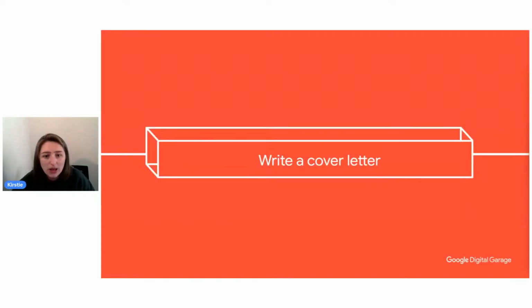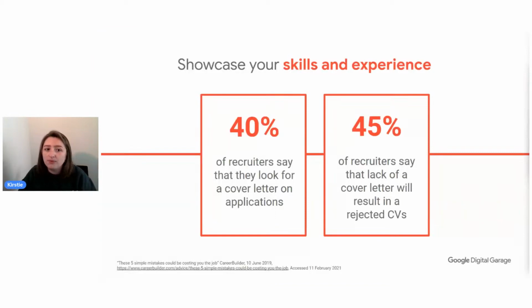So moving into part 2, thinking about a cover letter. Now, it's really interesting because a lot of people don't spend a lot of time on a cover letter. It can be time consuming, but it's definitely worth it because your CV is so succinct and short and sweet that your cover letter offers that extra bit of personality and that extra bit of connection to who you are and why you would be great for that specific role.